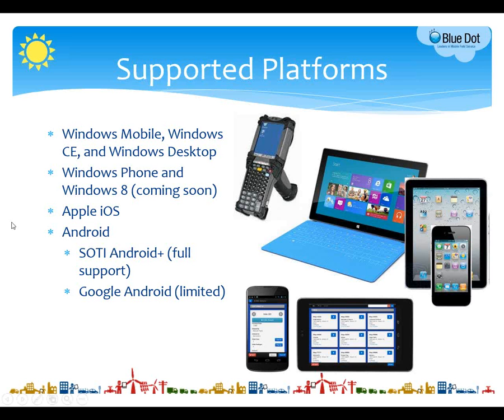These are manufactured by a variety of different device manufacturers, but they're made specifically for Google, and they're purchased through Google. And they have the bare bones Android operating system installed on them. So they do not include Android Plus. Therefore, they don't support all of the features that are available if Android Plus is available. If you have any questions about specific devices or specific OS versions, feel free to reach out to Blue Dot, and we can answer those questions for you.